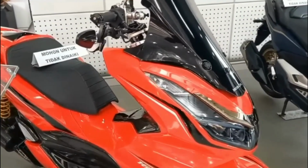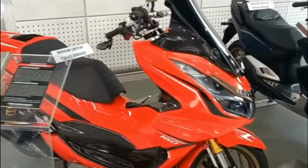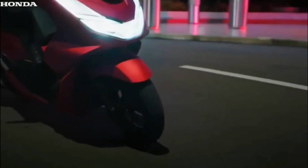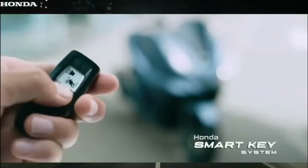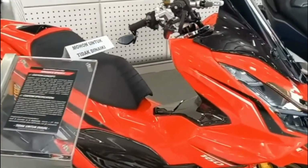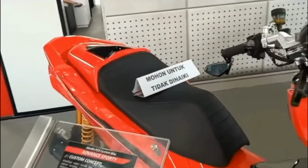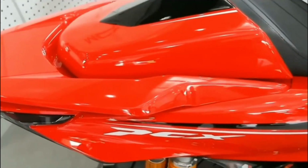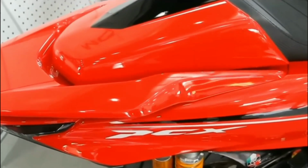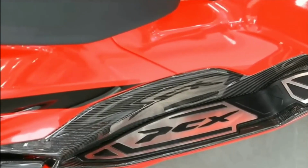In the engine sector, the new Honda PCX 160 2023 carries the latest generation engine with a capacity of 160 cubic centimeters, 4 valves, eSP+, liquid cooled, which reduces friction within this engine. The new Honda PCX 160 2023 produces maximum power of up to 11.8 kW at 8,500 RPM and peak torque reaches 14.7 Nm at 6,500 RPM engine speed.